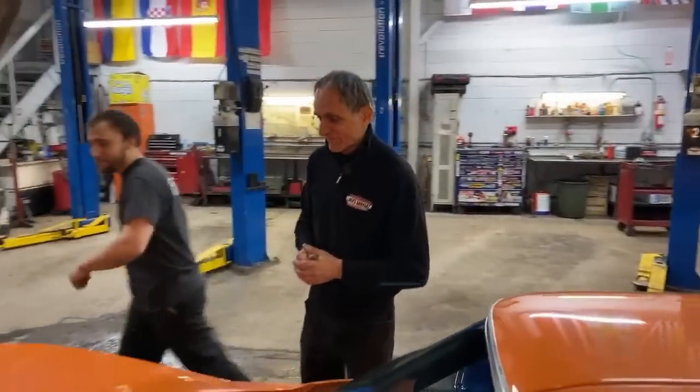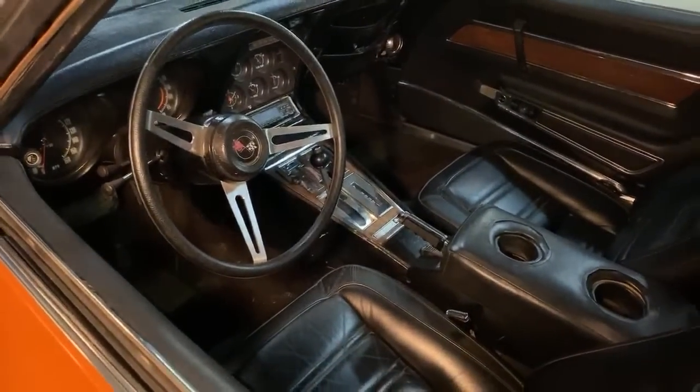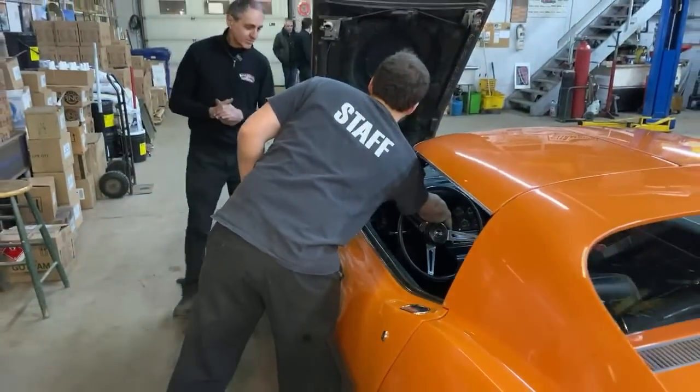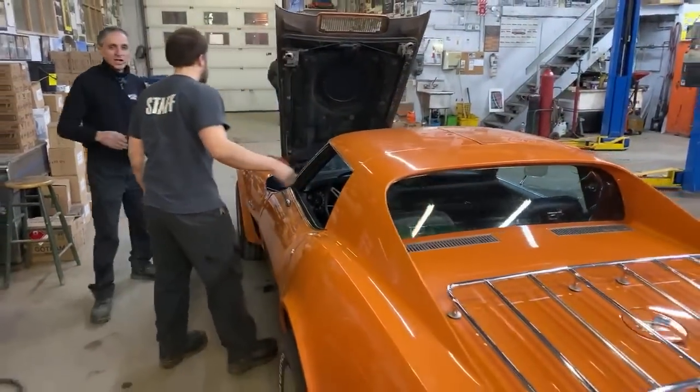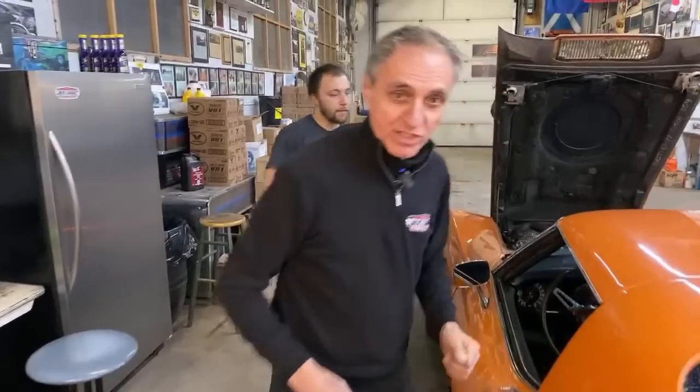Let's go. We're also going to see this car on Monday. And I also want to say that the upcoming video coming Monday is this engine here, the 454 that belongs to Steven. So you guys stay tuned for Monday and watch the video.